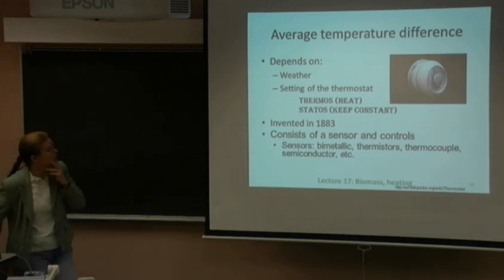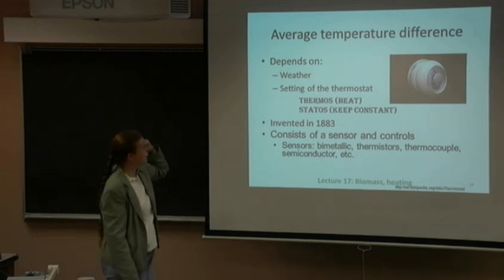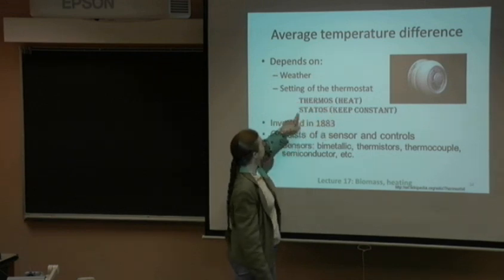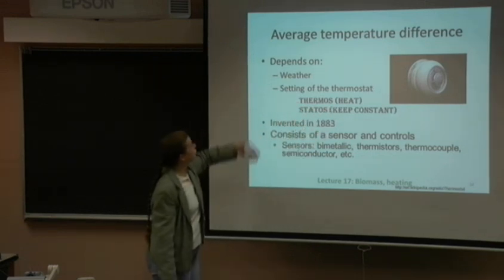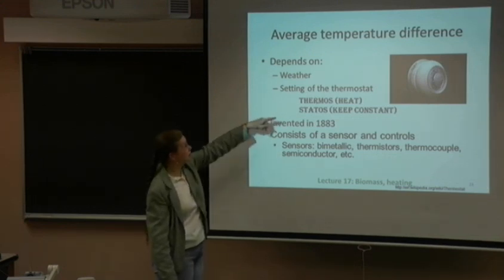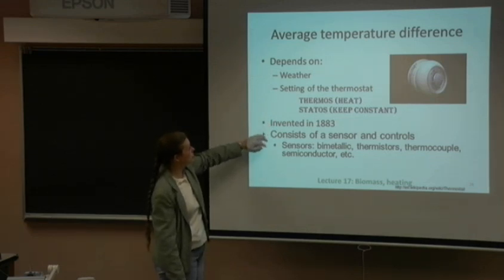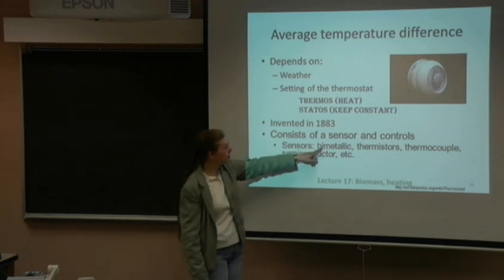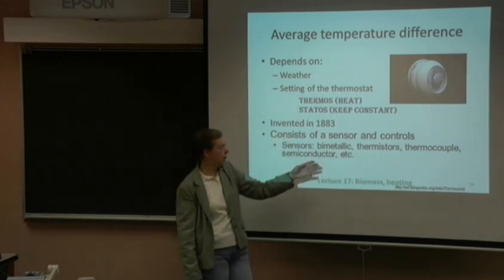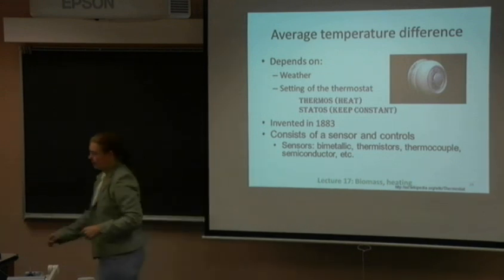Okay. The average temperature difference, that was the first term there, depends on what the weather is doing outside and where you set your thermostat. So thermos is Greek or Latin for heat, and statos means keep it the same. The thermostat was invented in 1883, and although modern ones are electronic, this technology is still perfectly good and you'll still find it in places. It consists of a sensor and some kind of controls. The sensors might be bimetallic sensors for that kind of thermostat, or a thermistor, which is just a resistor that's sensitive to heat. It changes its resistance with heat. Could be a thermocouple, could be some kind of semiconductor sensor, something like that.